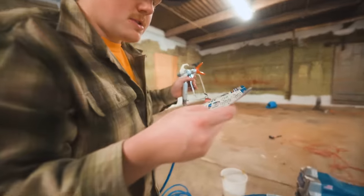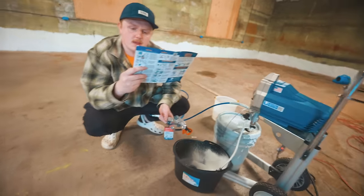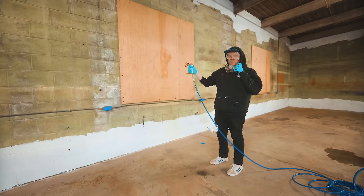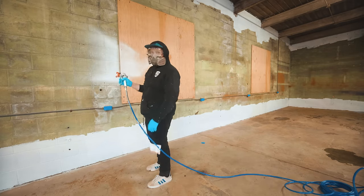Prime spray valve to spray. Okay, so put the drain tube back in the paint. Drain tube, here we go. That's mad weak.